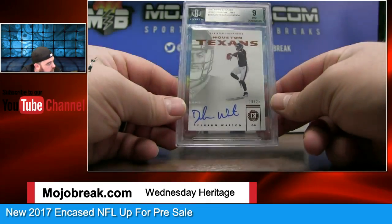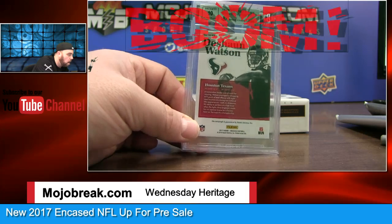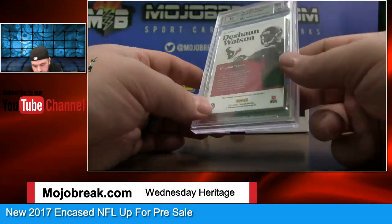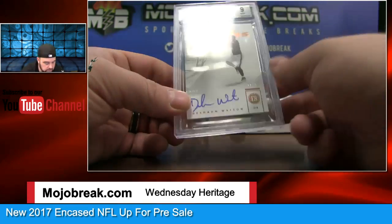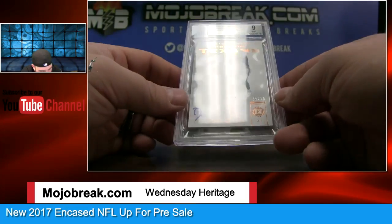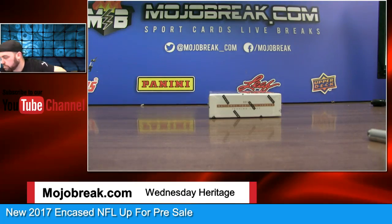Deshaun Watson, 19/25, scripted signatures, mint 9, 10 auto. Ka-bam. Texans, Kasai. Man, what a run, Kasai. Went in on those big teams. It's paying off. You did. You called it. 19/25. Would like maybe a little inscription on there, but hey, now I'm just being picky. Mint 9, 10 auto. Watson. So we hit a Kareem and a Watson in the same case.